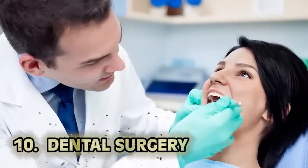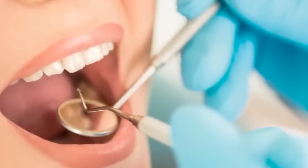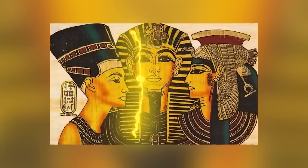Kicking off our list at number 10, dental surgery. Back in the ancient Egyptian world, it's not like you could just take a quick trip to the dentist to get your teeth checked out and cleaned, and then you go home, right? The diet of the average Egyptian was most definitely not conducive to having an impeccable set of pearly whites.